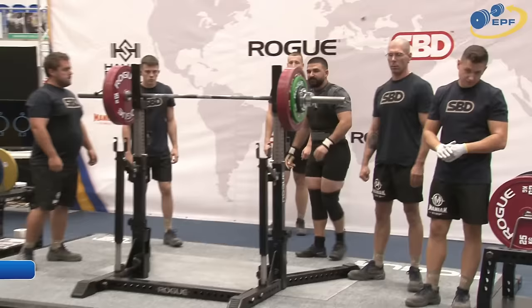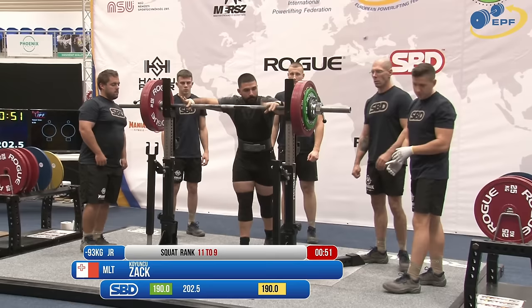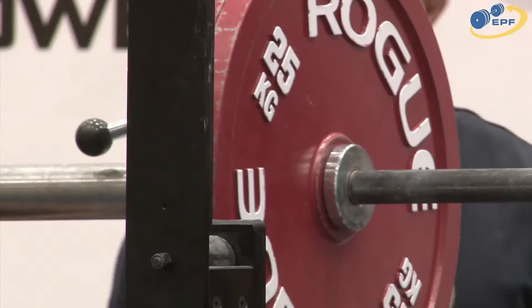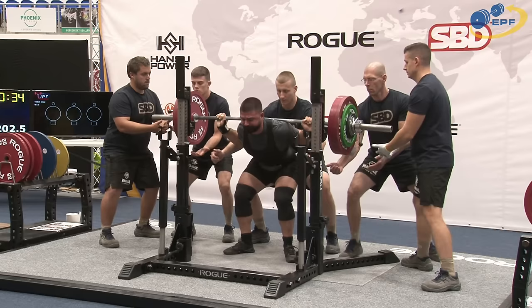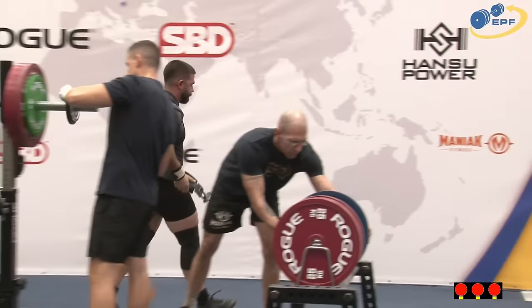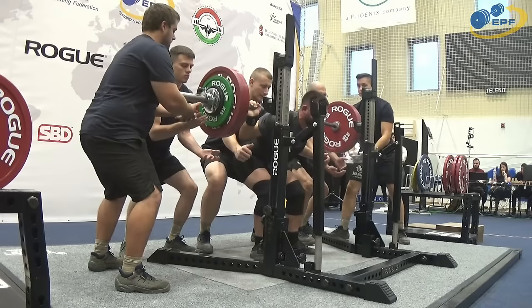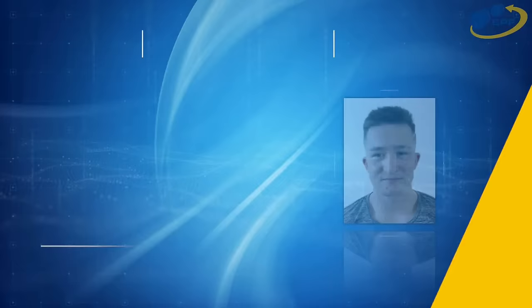Now have Zach Koyunku of Malta, 202.5 kilos. Getting very near his current squat PB with this second attempt, should he get it. Ooh, a sticking point there. Unfortunately, no lift for Zach. His opener was very easy, and actually, I was quite surprised he didn't get through that sticking point. It didn't look like he tried to exert all of his energy there, but yeah, he got so close to standing that up. Perhaps he does have a shot of that on his third, and he has the chance to retake it should he want to.